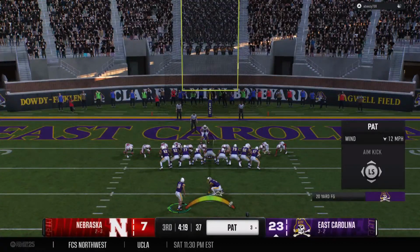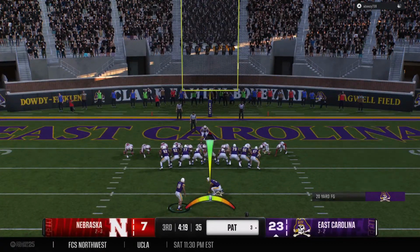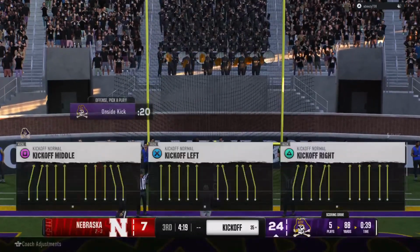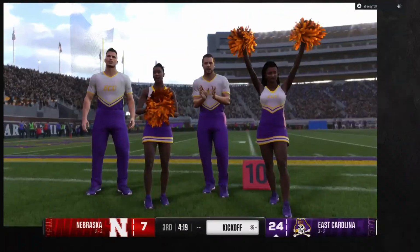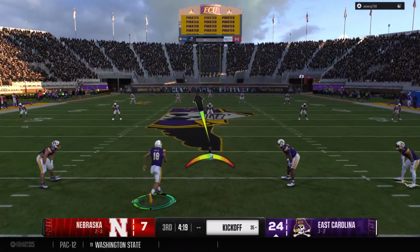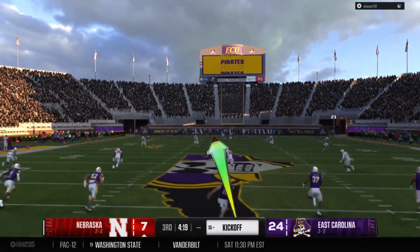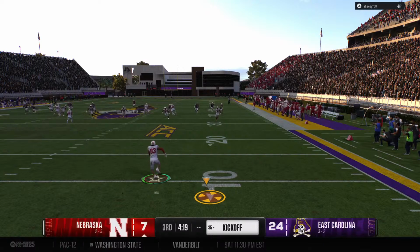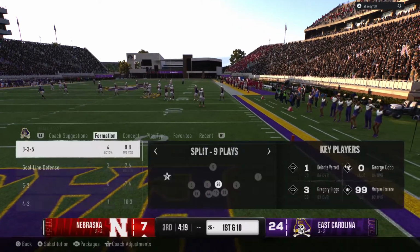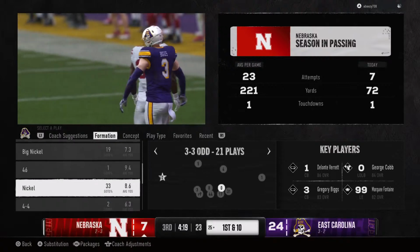Lining up to tack one more onto that lead. And with the extra point, they push the lead out a little further. Almost ready to kick it away after scoring the touchdown. And there will be no return on this one as the ball bounds into the end zone.